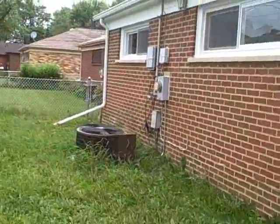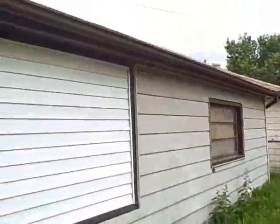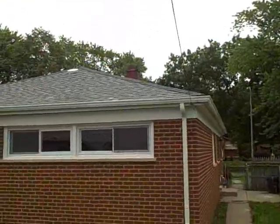We've got the compressor there for the air conditioning. A nice large garage here. There's also a new roof on the house and a new door on the garage here. So everything's in very good shape here. It's ready to go.